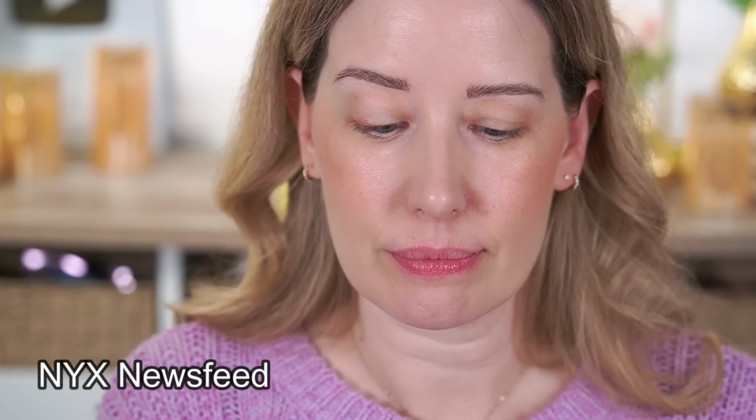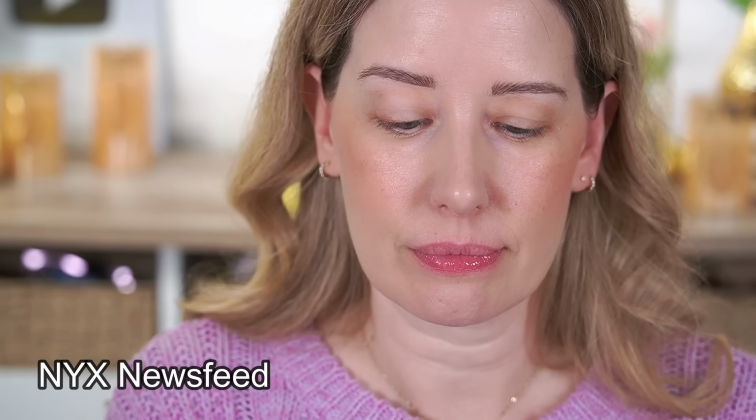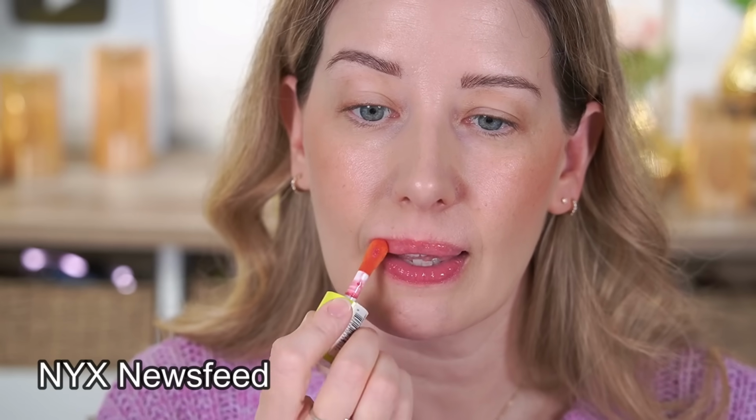The NYX one, going on, it feels a little bit thicker. It has more of a cushiony texture, sort of like a liquid lip balm versus a gloss. I do think the NYX one also has the tendency to feel a little bit sticky once you've been wearing it for a while, so they have that in common, but I just think the NYX is a little bit thicker, and also it doesn't have the pH adjusting factor that the Dior ones have, and I think the NYX ones are just much more pigmented.